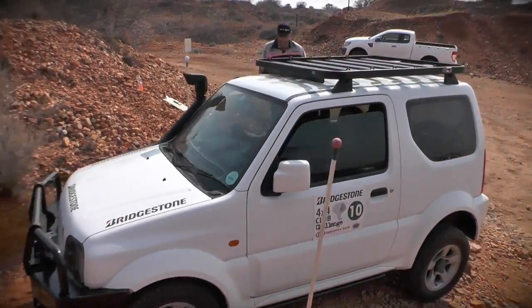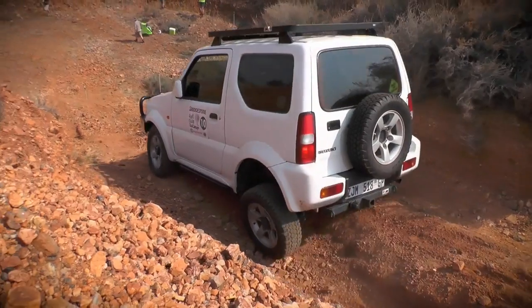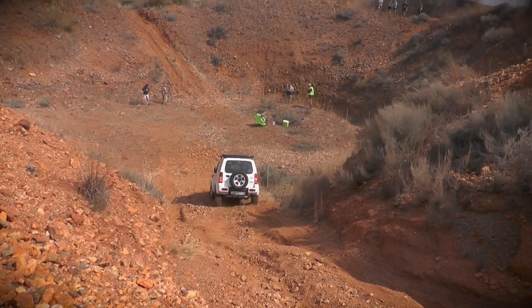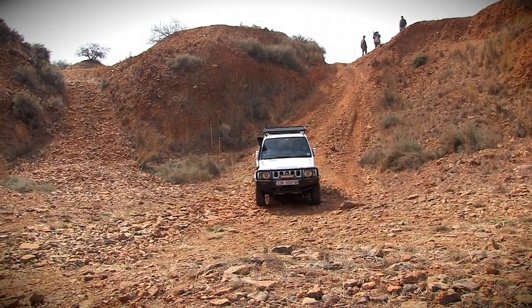And this is obstacle 10, the kind of steep, slippery and rutted climb where a differential lock would be most beneficial. The first part is the easy part. Go down a steep slope, drive through a gully, and then drive up that steep, slippery and rutted slope.